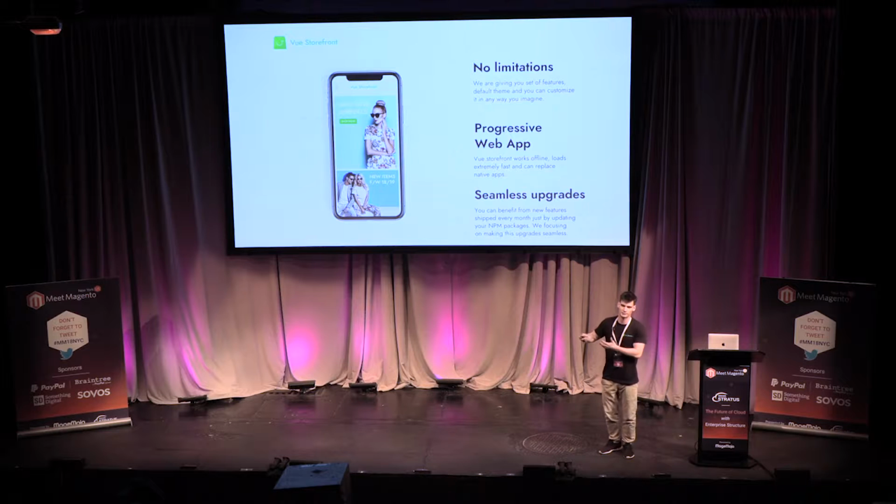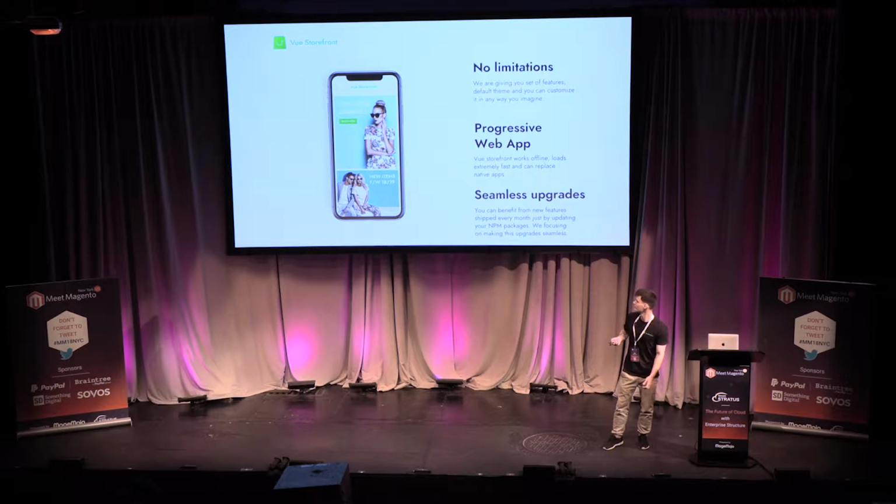If it will not work, then we are putting some short upgrade notes, but most of the updates are just seamless. This is great because you can't achieve it with Magento, but if you will detach your front end from Magento, then basically everything is doable.